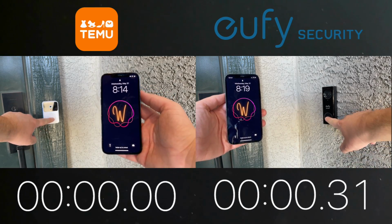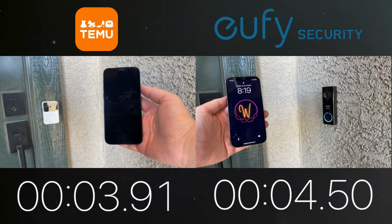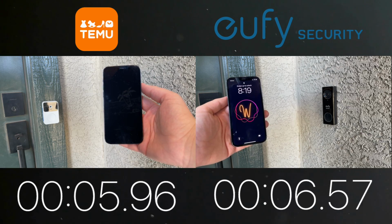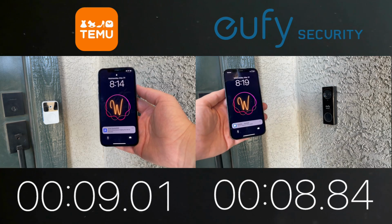And I was actually very impressed because I did a speed test, pressing the button on each of these doorbells and seeing how long it took for me to get a notification on my phone. So it was actually only a difference of a few milliseconds in response time between a cheap and an expensive doorbell. Now for the audio quality, that was actually pretty similar too.